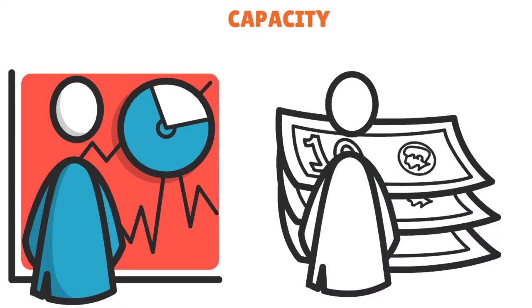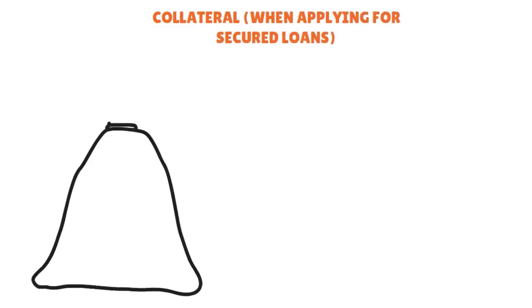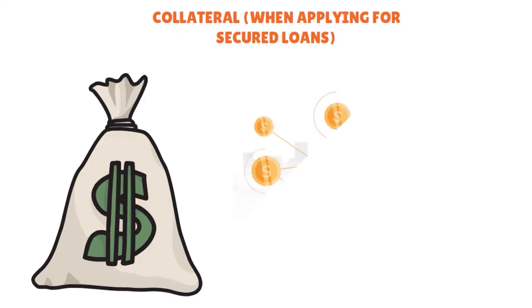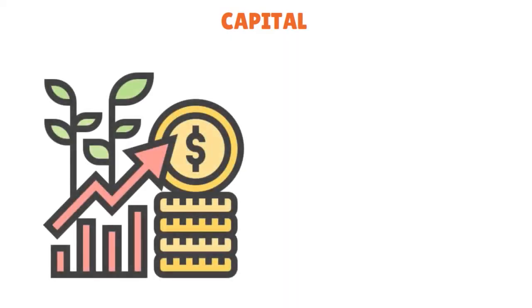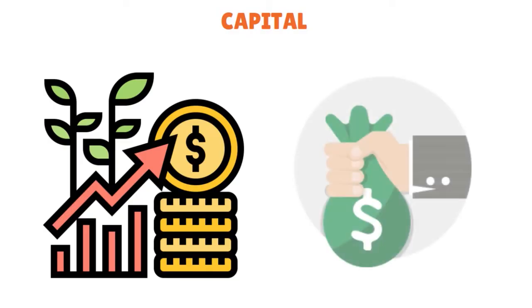So credit history, capacity. The third C is collateral. And this only is valid when you apply for secured loans, right? Remember that in this show we're talking about unsecured. So the whole point of collateral doesn't apply here, but I just want to mention it. The fourth C that lenders look for is capital. So while your household income is expected to be the primary source of repayment, capital represents the savings, investments, or other assets that can help repay the loan.